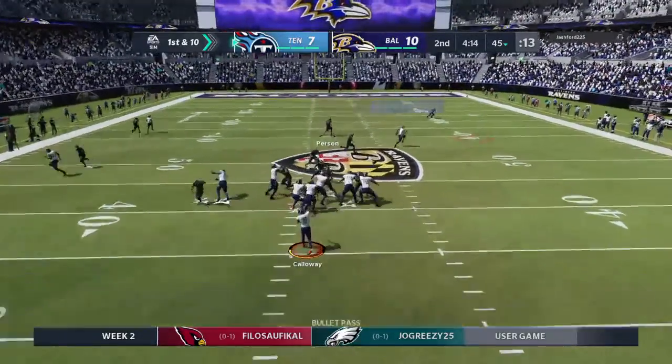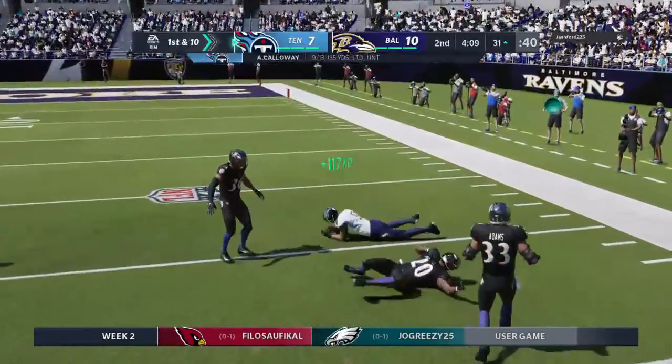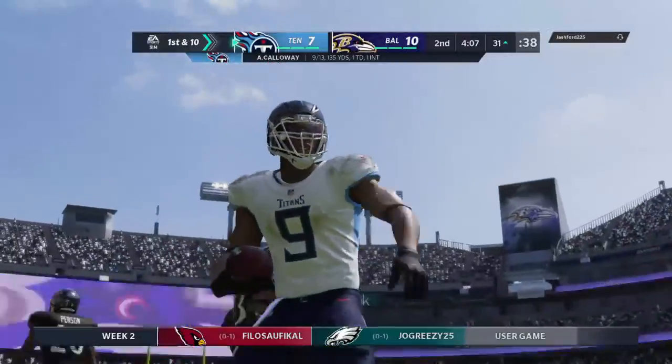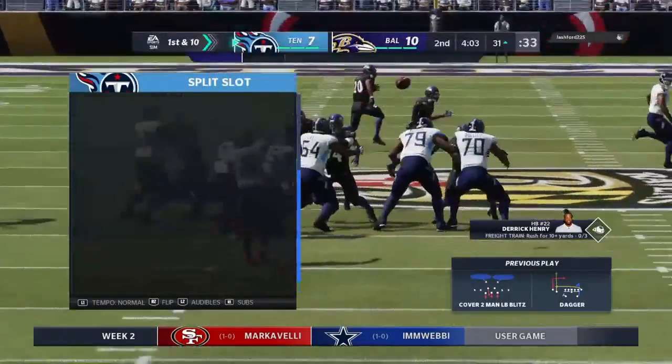First and 10, Callaway. And he's got his man in stride, complete. And he takes this one down almost all the way to the 30. Call that a very strong gain of 24.